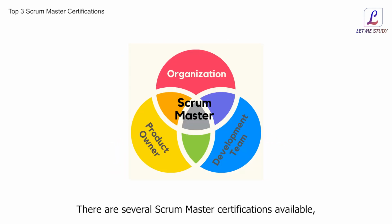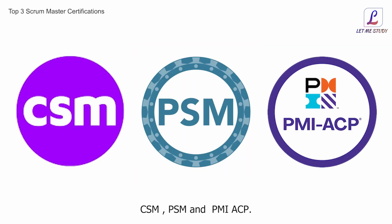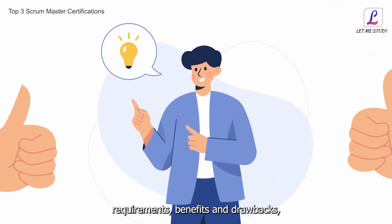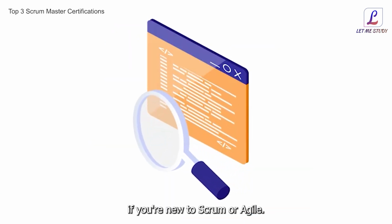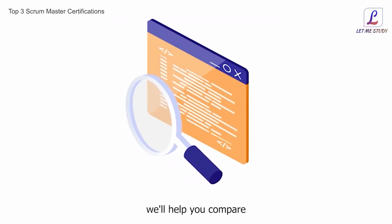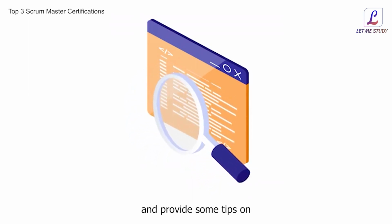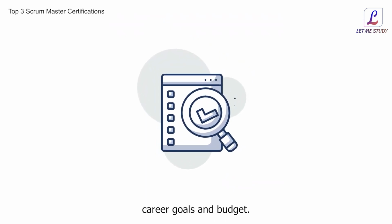There are several Scrum Master certifications available, but the top three are CSM, PSM, and PMI-ACP. Each certification has its unique requirements, benefits, and drawbacks, and choosing the right certification for you can be tough if you're new to Scrum or Agile. In this article, we'll help you compare the top 3 Scrum Master certifications and provide some tips on how to choose the right certification based on your experience, career goals, and budget.